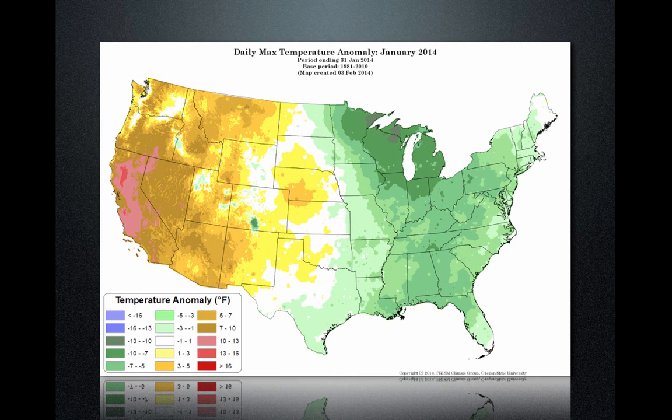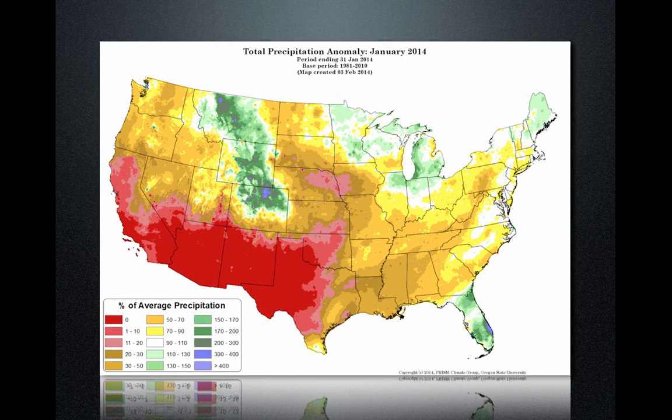When we look at the max temperature, this is where we see California really starts jumping out as to temperatures that have been on average 10 to 13 degrees above normal, with some areas in the 13 to 16 degree range above normal. Utah, for the most part, has been maybe 1 to 3, 3 to 5 range, but it's been warmer during January. When we look at total precipitation anomaly for January, what we see is the desert southwest extending all the way to Texas and up north into California, somewhere in the range of 0 precipitation during January, or maybe 1 to 10%.